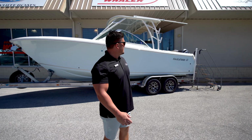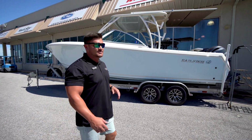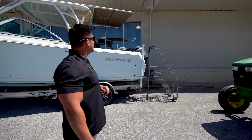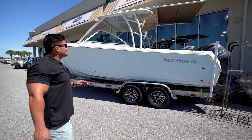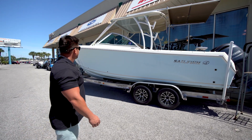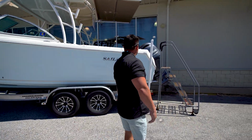We're sitting here in front of a 2021 Sailfish 275 dual console. She's powered with twin 200 XCAs, digital throttle. This boat is ice blue, color match to the hardtop, Sure Shade, windlass anchor. Let's step on in and see what it's all about.